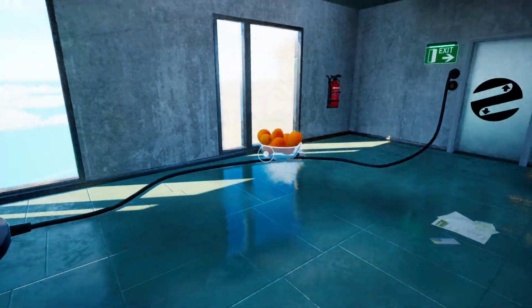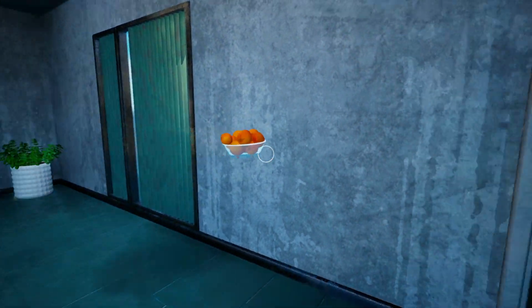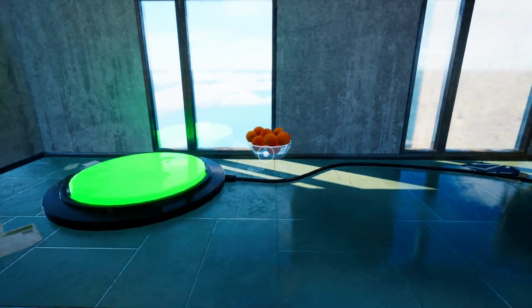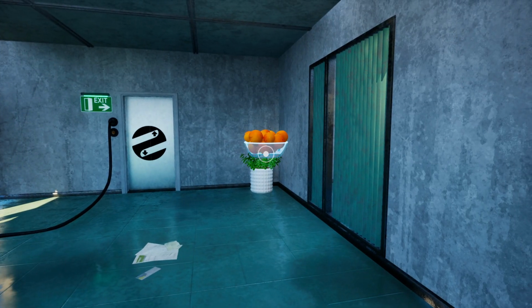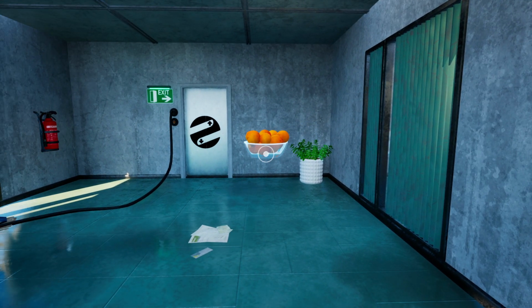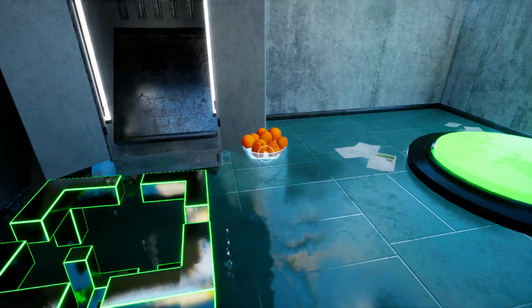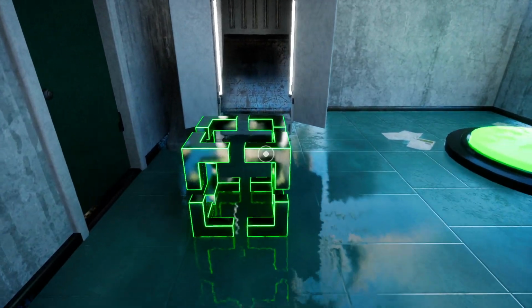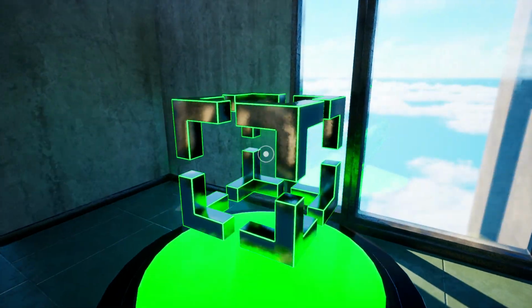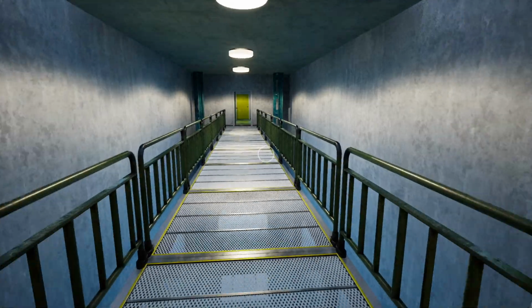For protocol reasons, I cannot override the exit doors, so you'll have to complete each evaluation to reach the turbine and complete the assignment. Explanations out of the way, please place the cube on the big green button to open the door. Great work! That wasn't too hard, was it?